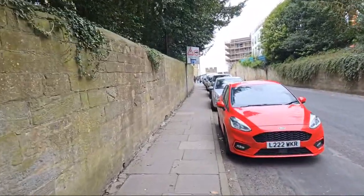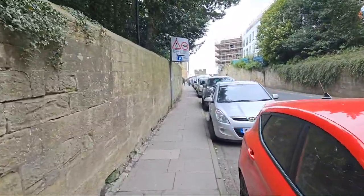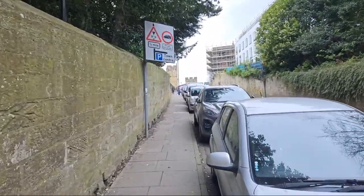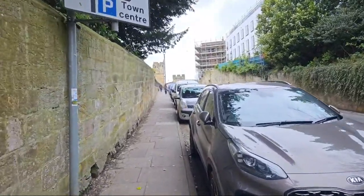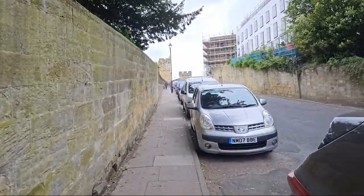Okay, we're nearly back at the top here, and then we'll bear around to the right. And I think there's a couple of statues around the corner where you have like the medieval knights and things like that, which is fascinating. The level of intricate detail and workmanship that we're able to put into armour, it's incredible.